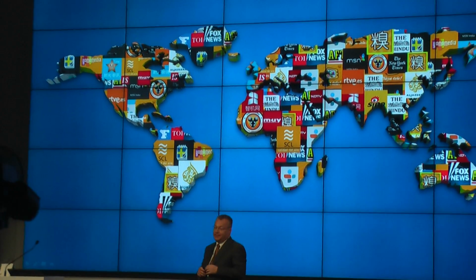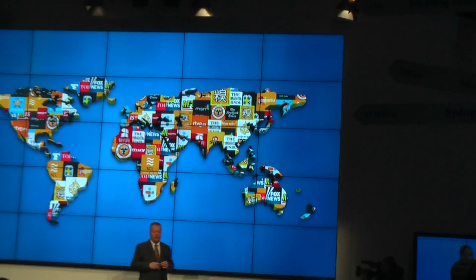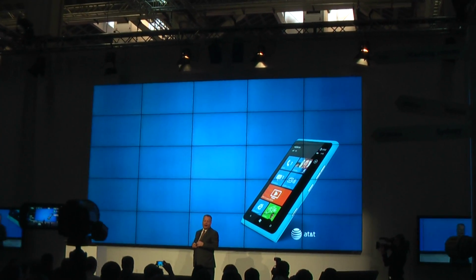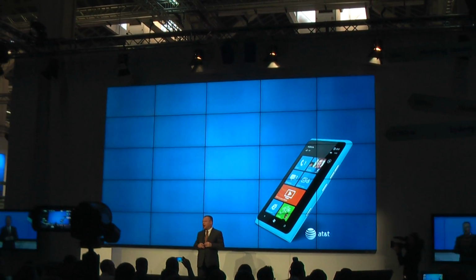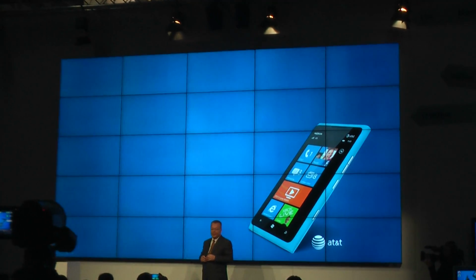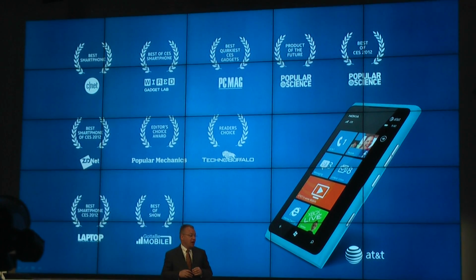Now, as we continue to push our mobile phones to become smarter and smarter, our smartphones are setting a new pace. Earlier this year, we announced the Lumia 900 for the United States with AT&T. It was built for people that care about design, that love technology, and enjoy watching video, browsing the web, or playing games. It's won a number of awards, and we're getting great feedback on this product.